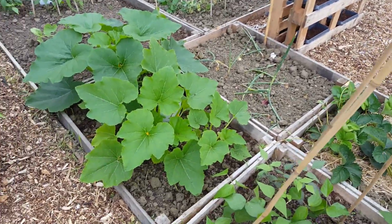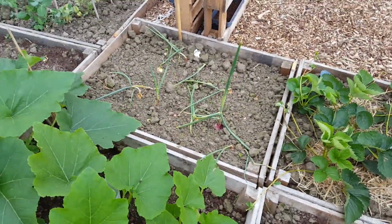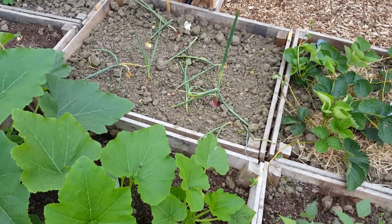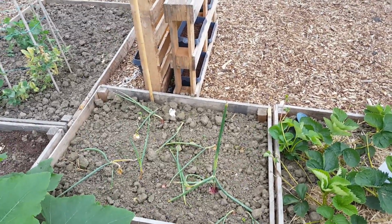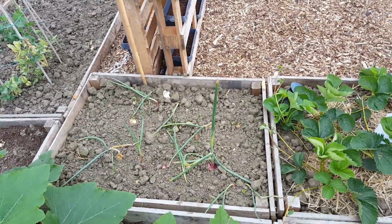Down to the children's beds. Andrew's onions, we had to degrass this. I think we've lost quite a few of the bulbs because they've just rotted away into the soil. But he's looking forward to picking his onions, probably towards the end of the month. Let them bulb up a bit.